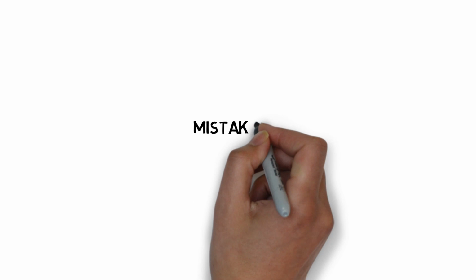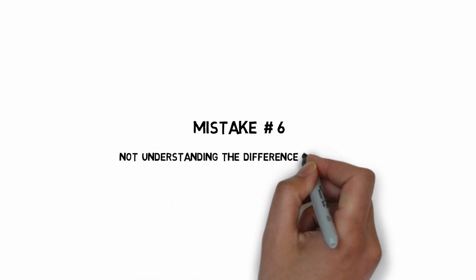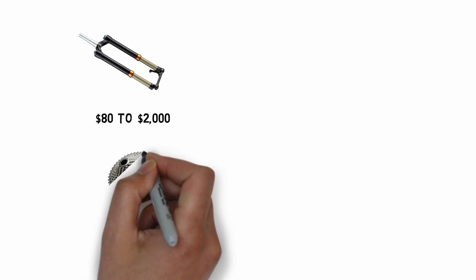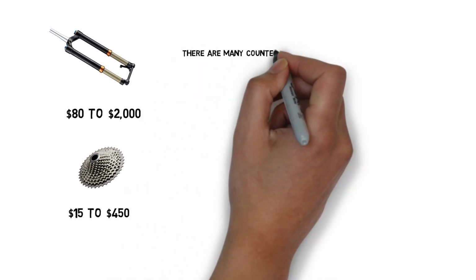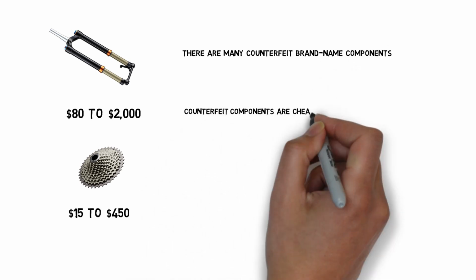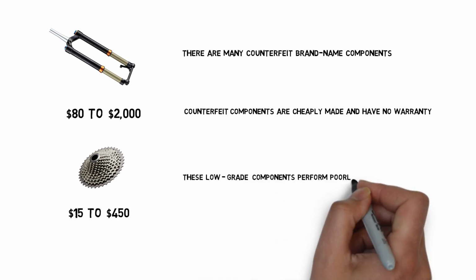Mistake number 6. Not understanding the difference in quality. There's a great range of quality in e-bike components, often with the same brand name. You can buy a suspension fork for $80 or $2,000, and a rear gear cassette from $15 to $450. There are many counterfeit brand name components. Counterfeit components are cheaply made and have no warranty. These low-grade components perform poorly and wear out quickly.